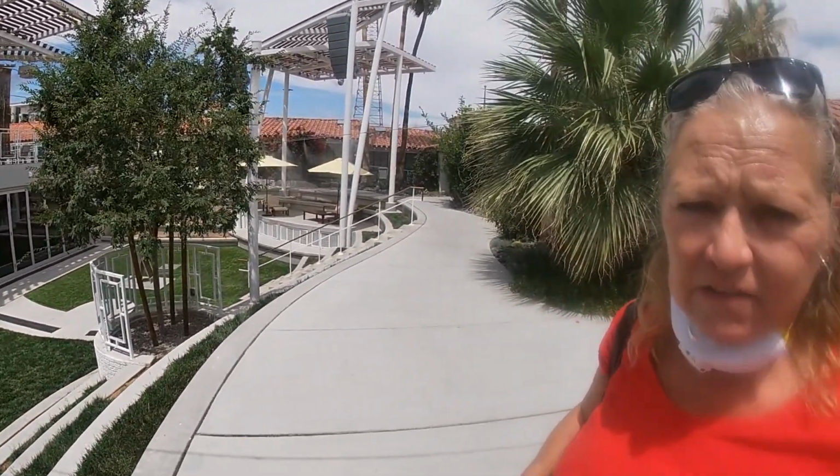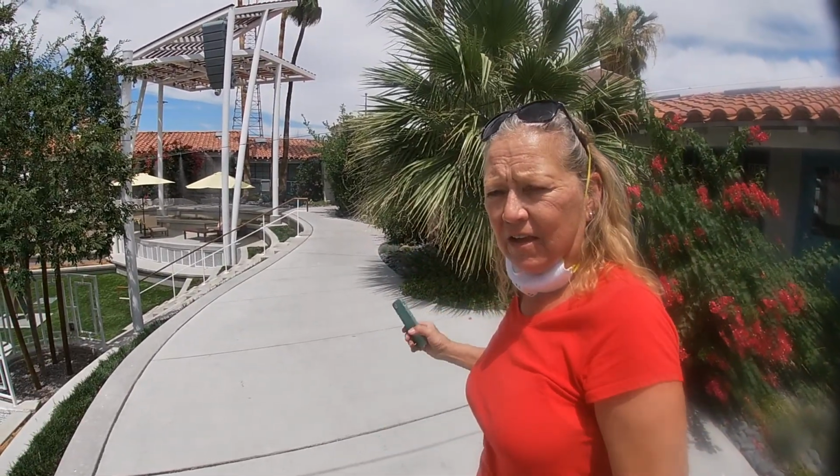2017, they decided to refurbish all this and make little shops. Like there's a hair salon, coffee, there's a couple restaurants. We're going to keep looking.